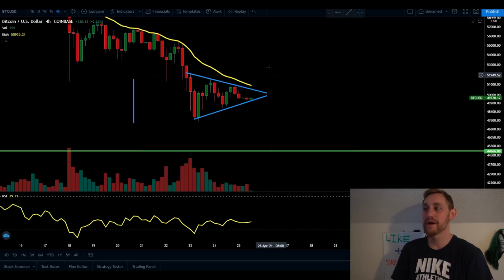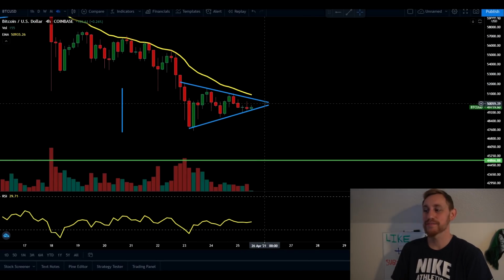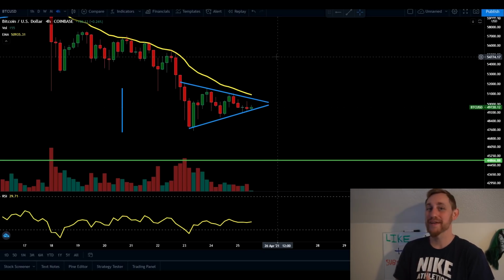As you guys can see on the 4-hour chart, we are consolidating now in a symmetrical triangle that technically has to break out by midnight tonight, right? I said, guys, midnight tonight. So we know we're getting that weekly close today. We're getting that daily close today. We're getting all the closes happening tonight. So this is a very important day.